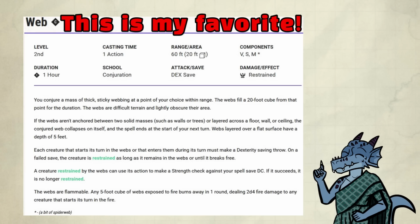Last one, Web, creates a 20-foot cube of difficult terrain that forces creatures to make a dexterity saving throw, or become restrained until they use an action and succeed on a strength check. Very few creatures in the game are immune to restraint condition, and there's difficult terrain on top of that.